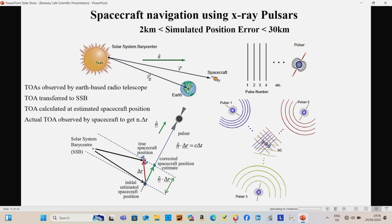So we know at what time they should receive a signal. But because of the distance, the communication time between Earth and where that satellite is, there's likely to be an error in the computations, likely to be an error in where they actually think they are. So there will be a time difference between the expected time and the actual time at which that spacecraft receives the signal. And again, not going into the mathematics, you can work out what that error is, and you can correct for it and determine the actual position in space.